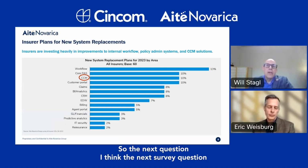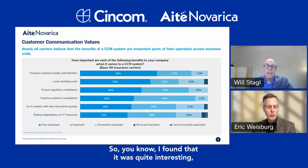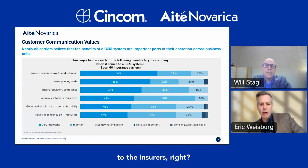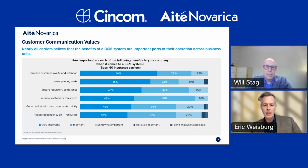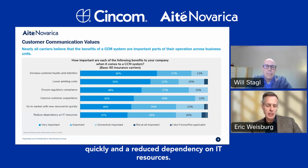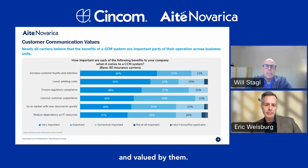So the next survey question was related to benefits of the CCM system or the drivers there. Yeah, I found this one quite interesting. All of these benefits seem to be quite important to the insurers, right? The number one item was increasing customer loyalty and retention, followed by lower printing costs, heightened regulatory compliance, improved customer retention, getting to market with new documents quickly, and a reduced dependency on IT resources. All of these were highly prioritized by the insurers and valued by them.